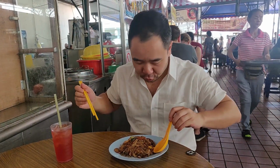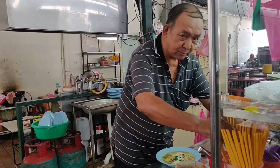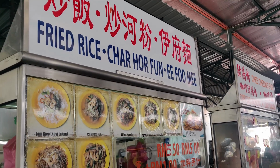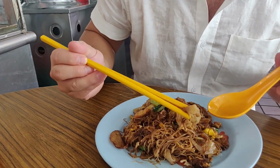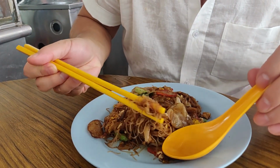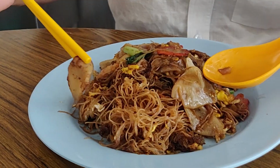Okay, so we got dish number 2. I'm not really sure what this is. I think it's just a stir-fried noodle, but it seems really popular here. It's just an elderly couple that runs this store and everyone seems to be coming here, so I thought we'd give it a shot. They call this dried stir-fried fun, which is flat rice noodles, which is this one. But as you can see, they've also put some rice vermicelli in there. So it's a nice little combination.